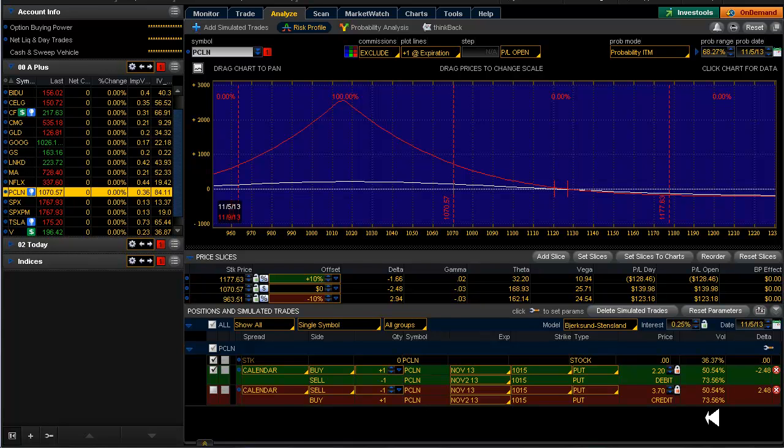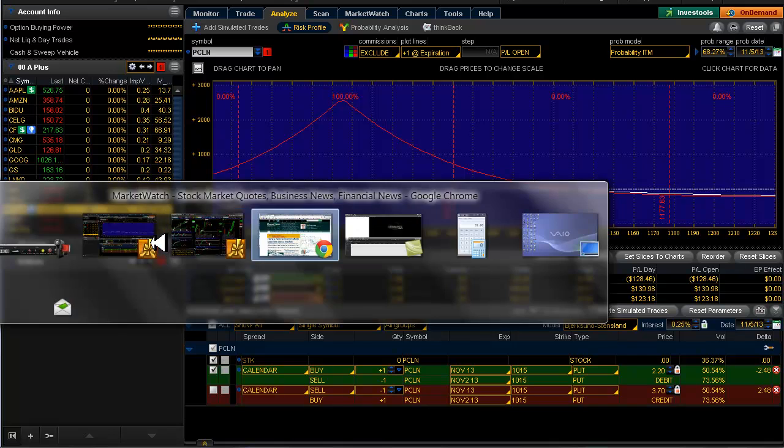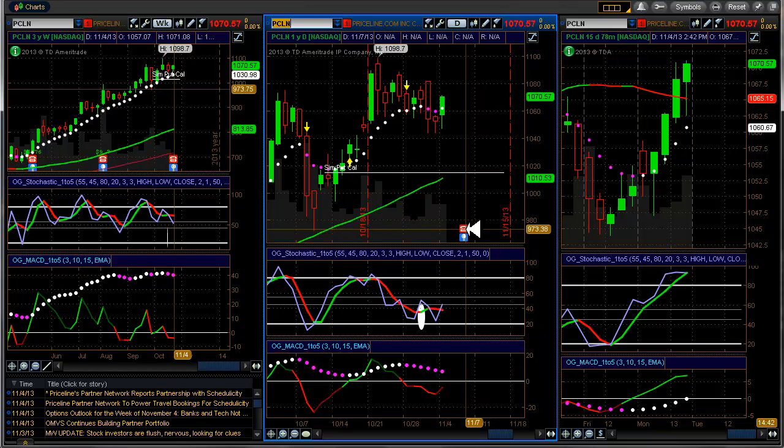I was surprised at how much it had pumped up in price, but here's the reason why. Remember when we were looking at the IV on the short option, it was around 90. Now it's down to 73, and that moved the white line up a little bit, so that gave me my profit. So in theory, I closed it. That's probably enough about this Priceline calendar at this time, but if I remember, we'll take a look at it the rest of the week as Priceline moves closer to earnings on Thursday, I think it is, 11/7 after the market.